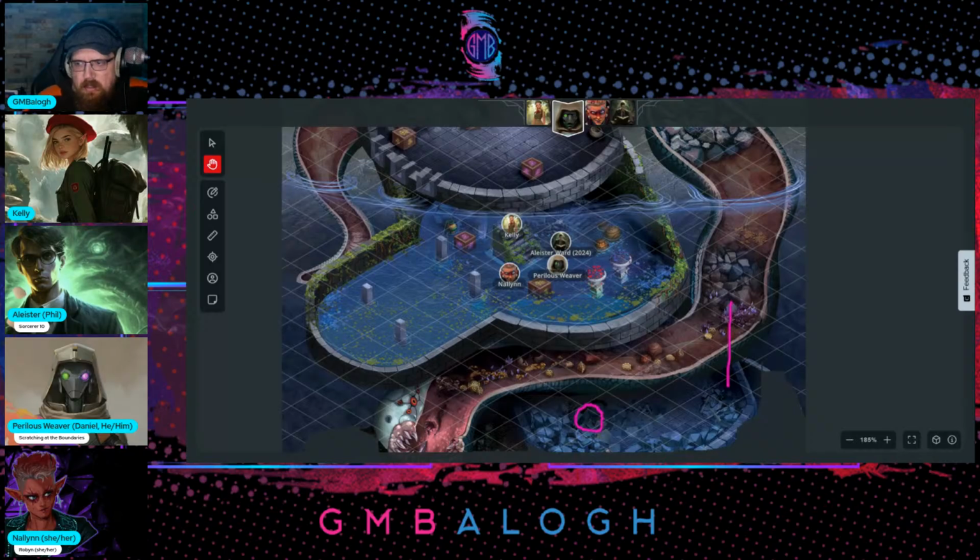Give me a perception check, PW, with your intelligence. Yep. Okay. 18. Plus 3, 21. Okay, very good. So, looking carefully, you can see that there's a mosaic of inlaid semi-precious stones in the ground, on the floor of the balcony.